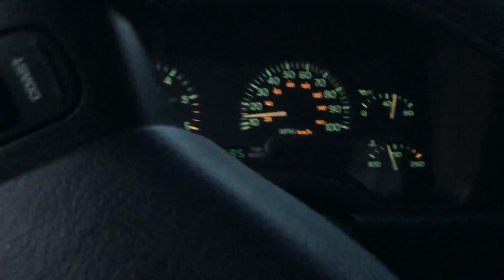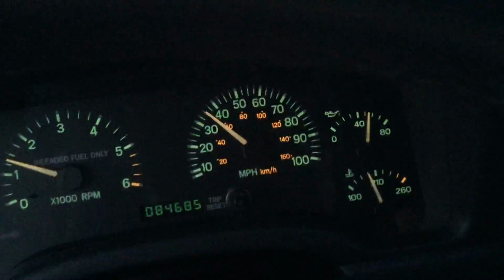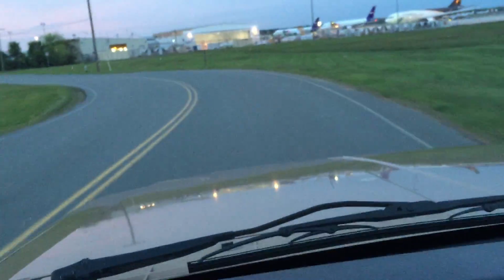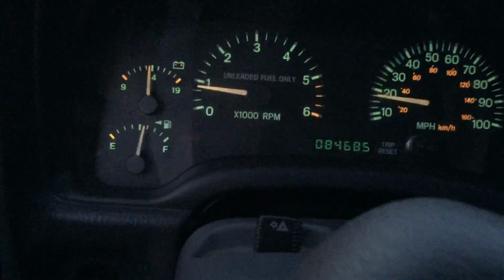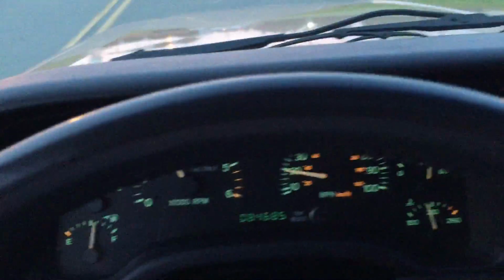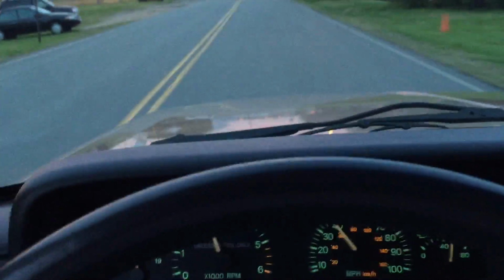Go ahead and do a hard acceleration to show you that the engine and transmission function as it should. Hard on the brakes. Absolutely no issues with the brakes. One more acceleration. That noise you heard was just the remote in there.